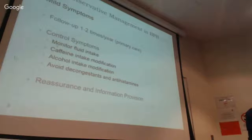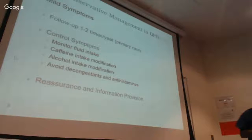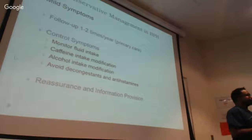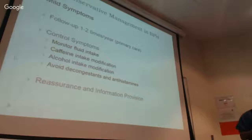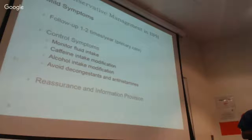With mild symptoms, we tend to tell people to sort out their fluid intake. Something I've noticed in Australia is that everyone loves to drink coffee. And caffeine intake is a real problem for lower urinary tract symptoms. It irritates the bladder, and everyone knows that if you have a cup of coffee in the morning, you're going to go at least once or twice before lunchtime. It's not just the fluid intake that drives this, it's also the caffeine, which is an irritant to the bladder.